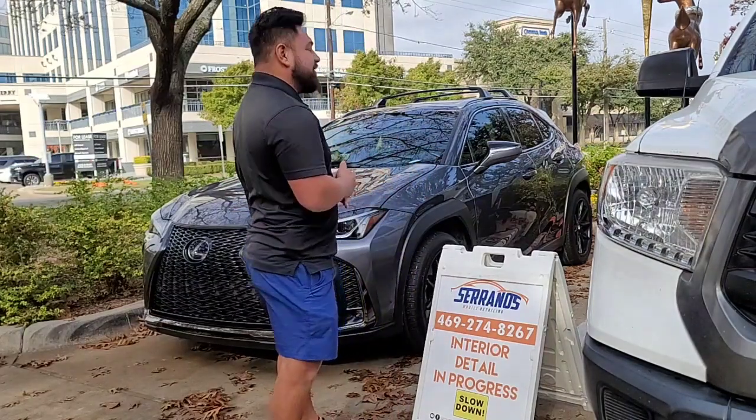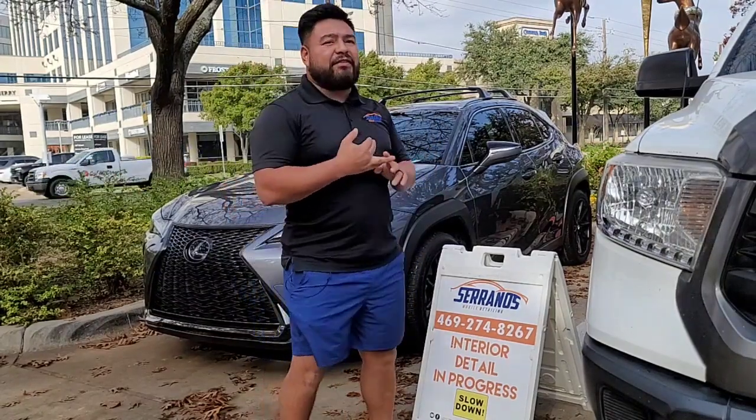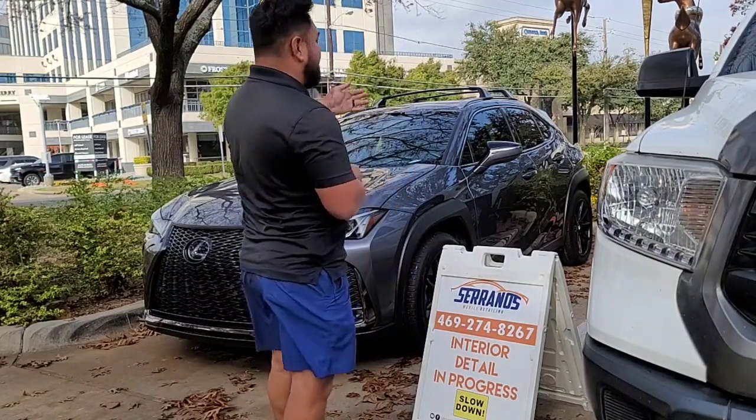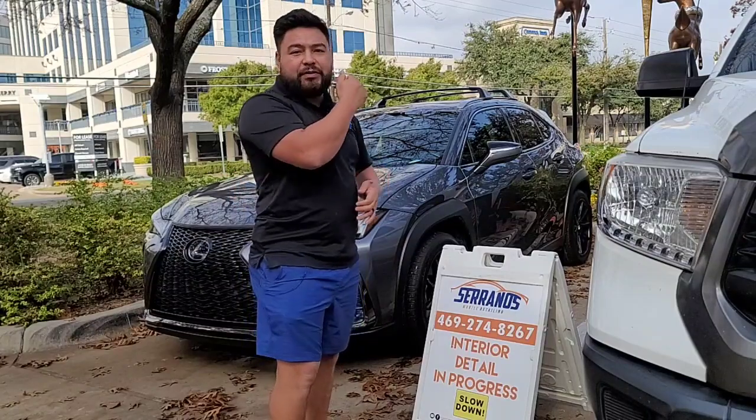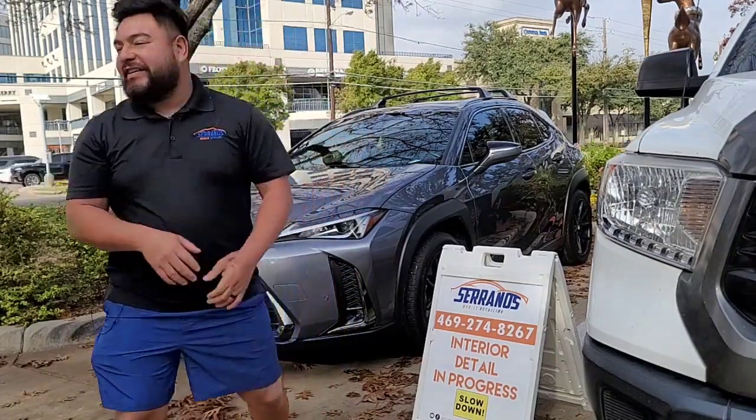I'm just literally gonna have some fun with this one. It's not bad, but I still want to make sure we thoroughly clean it, blow it out, steam clean everything, agitate the leather, remove any type of buildup it has, and then we're gonna be doing a 2-year ceramic coating on the windows. But anyways, let's get started.